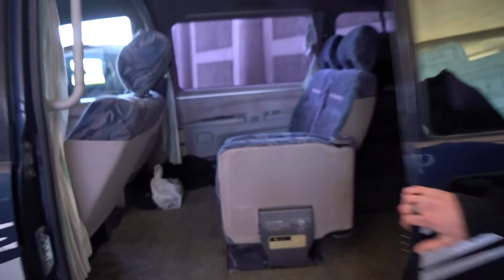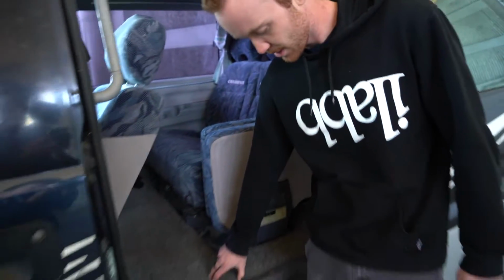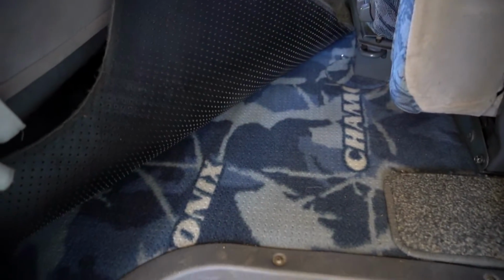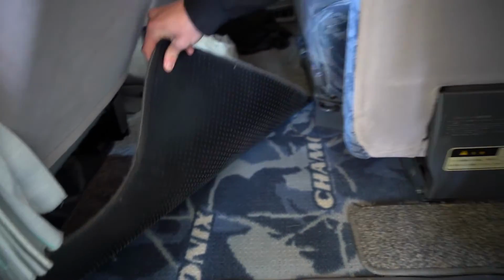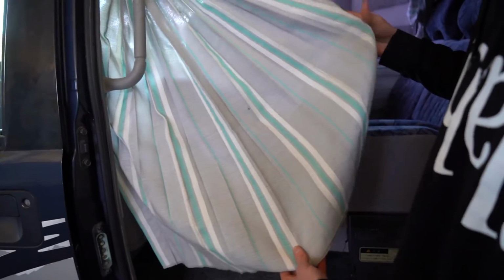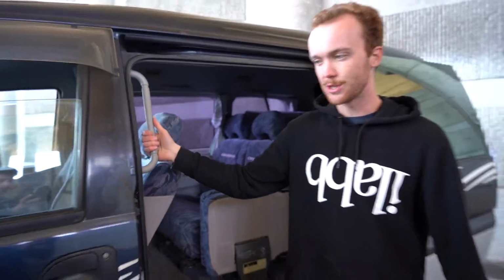Coming inside, you guys can see it's pretty nice back here. And then my favorite part, if you want to zoom out a little bit, is if you pull up the carpets or the floor mats, you can see the original Chamonix carpeting is in great condition. These curtains are also in great condition. You can't really tell the color, but it's kind of like a sea green almost. Pretty cool. So yeah, that's my L400, just in a quick overview.